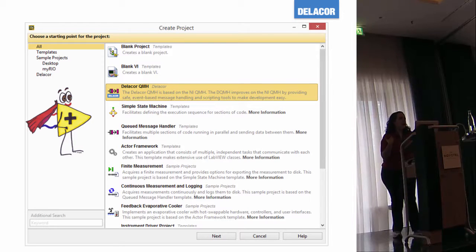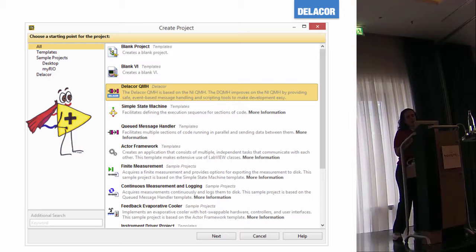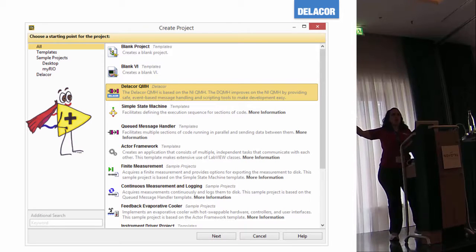The reason I did that slide too is I'm going to be using the DQMH as my example for the slides. That's because we created the DQMH as a project template and a set of toolkits, scripting tools that help developers create architectures that have multiple modules running in parallel. So once you install the DQMH, on the Getting Started window, you click on Create a Project, it adds an item that's Delacor QMH. Sorry, the little lobby guy is not included. So you only get the DQMH entry.